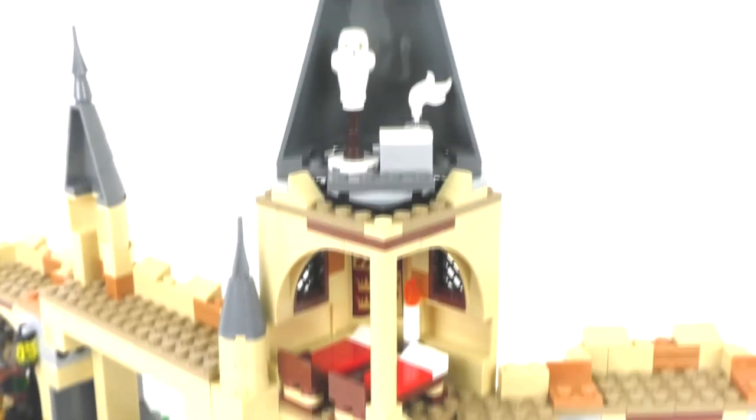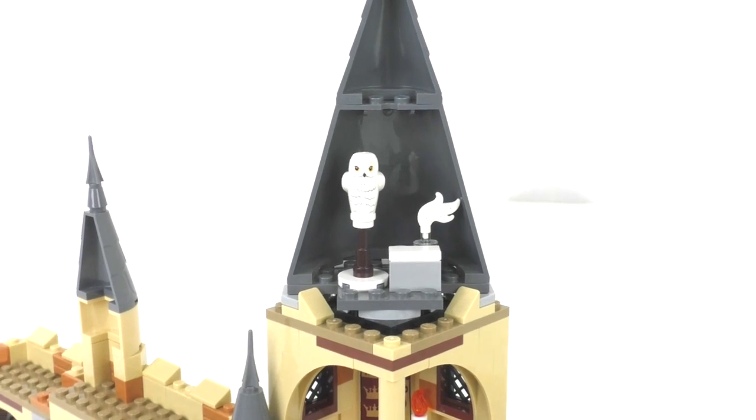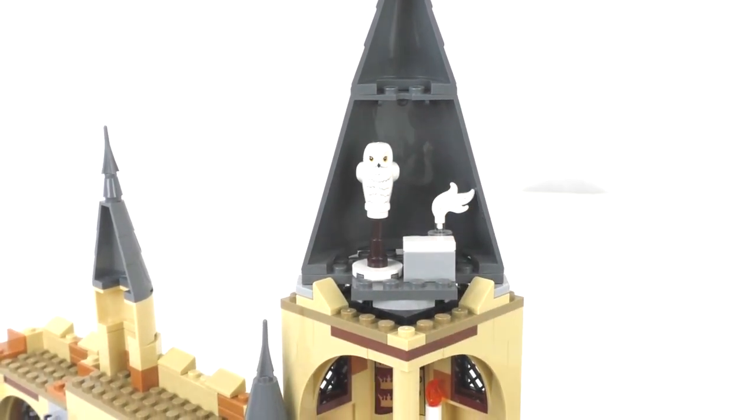Moving to the very top of this tower, you can see that we have a somewhat owlery going on over here. We get a little bit of parchment and also a quill right there with your Hedwig, which is very nice as a little reference to write a letter to someone.